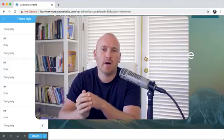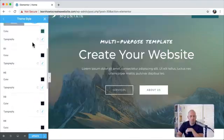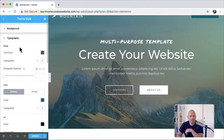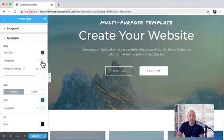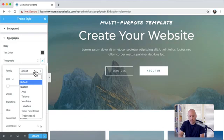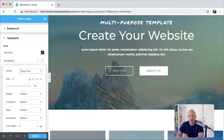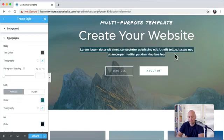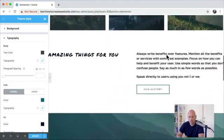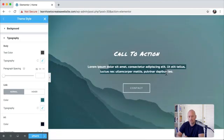We can also change the body text, which is the same thing as the paragraph text. So if we scroll up a little bit, we can see body right here. And if we click on typography, we can again change the font family. Let's look at another one. Let's look at Russo 1. And that's gonna change all of the body text. That looks a little spacey, so it's kind of cool. And it changed it down here also, and it changed it right here too.